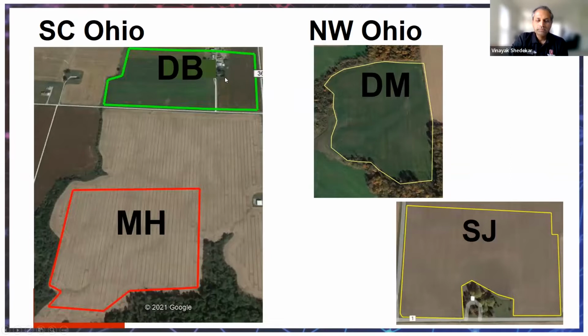The DB would be under close to 50 years under no-till and cover crops, and the DM would be somewhere between 25 and 30 years under no-till and cover crops. Okay, so we paired each of those long-term soil health fields with a conventional field nearby.